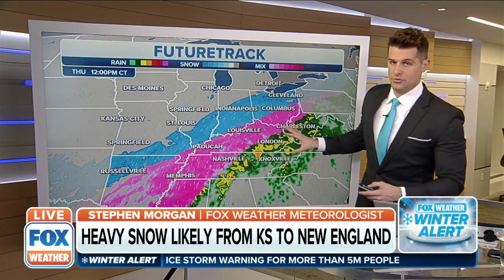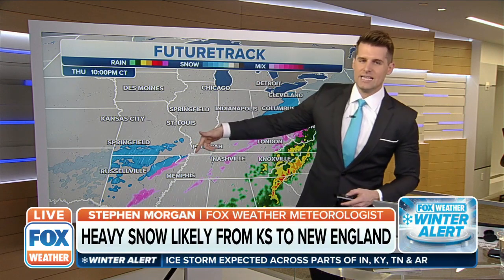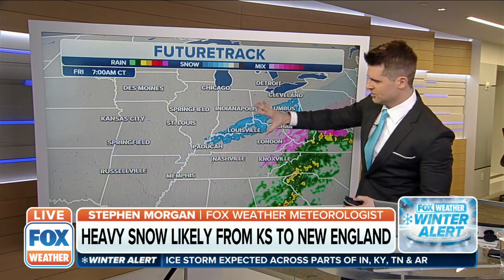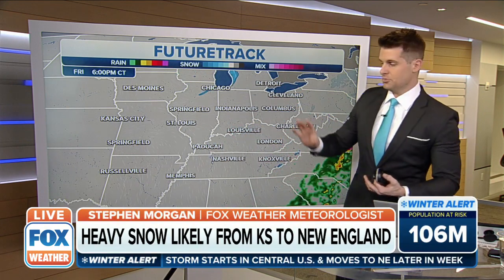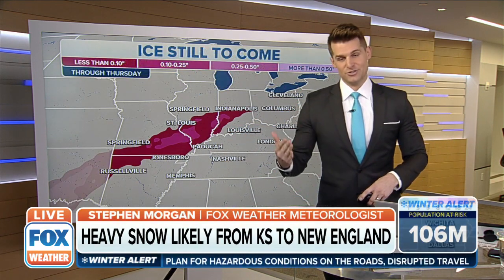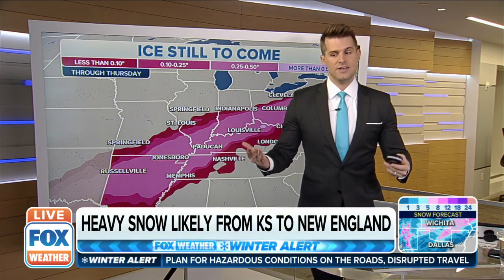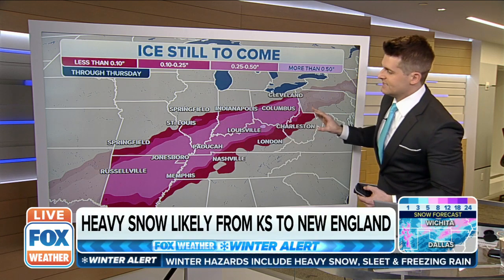Of course, the threat for rain also exists. So this is a pretty powerful storm. And we might even by Thursday evening have some residual snow that pushes on through. Not going to expect much in the way of accumulation with that. By Friday, we will clear out, but it is going to be a pretty long duration event, as we've been mentioning all week long.